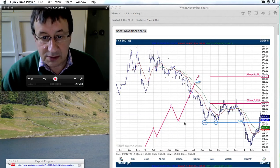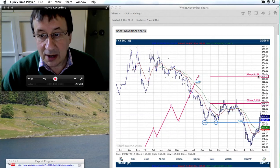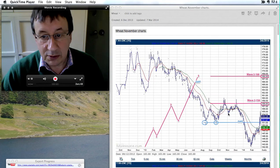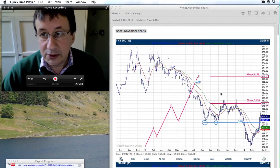As long as this move, wave 4, doesn't break this line in the sand at 151, I then see an ultimate target here of 168, which would fill the gap here as well, and also be a 68% retracement level of the total move. Time scale on this, I would like to see it happen before May the 8th, which is my date.